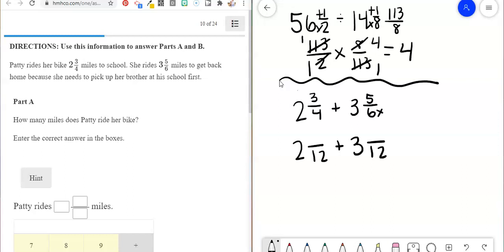To make 6 into 12, I'm going to multiply by 2. So I'm going to do the same thing on the top. 5 times 2 is 10. To make 4 into 12, I'm going to multiply by 3 and do the same thing on the top. 3 times 3 is 9. My whole numbers are 2 plus 3, which is 5. My denominator is going to be 12. And 9 plus 10 is 19.